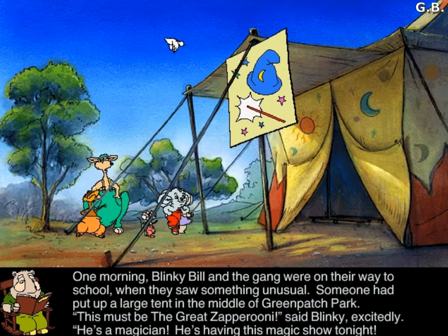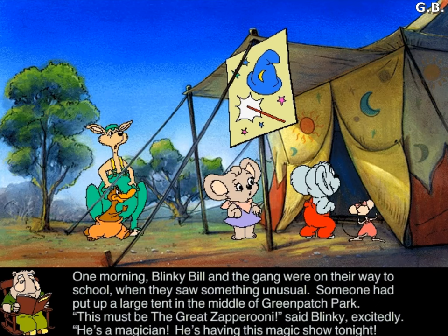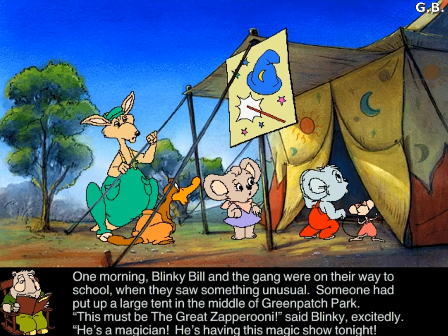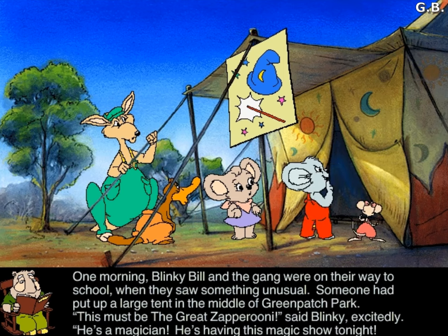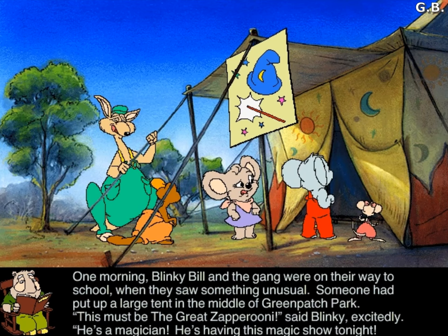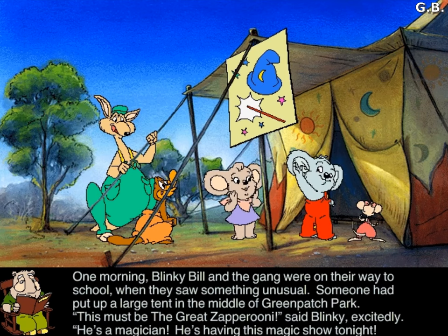One morning, Blinky, Bill and the gang were on their way to school when they saw something unusual. Someone had put up a large tent in the middle of Green Patch Park. "This must be the Great Zapparoni," said Blinky excitedly. "He's a magician. He's having this magic show tonight."